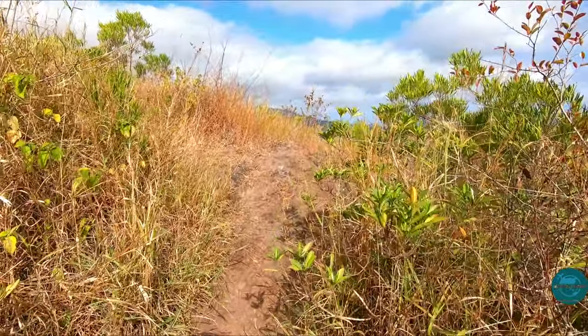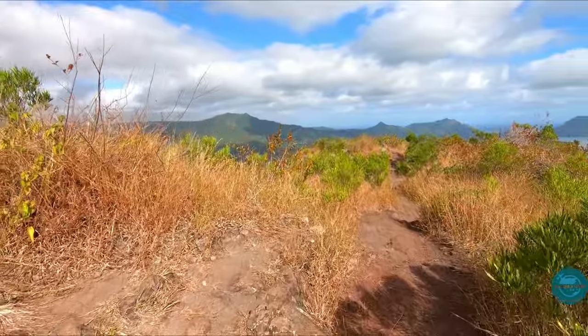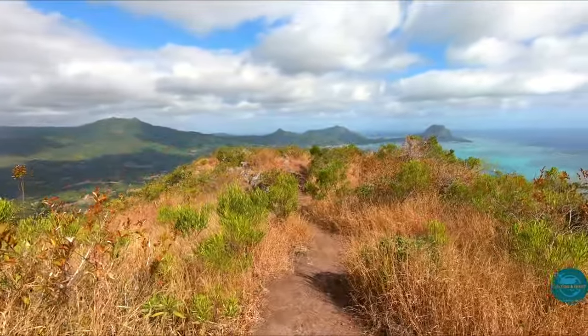Finally, after 2 hours of hiking, we reached the summit to witness the mesmerizing panoramic views of the surrounding area.